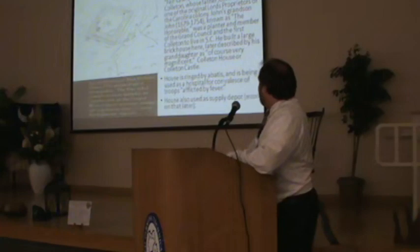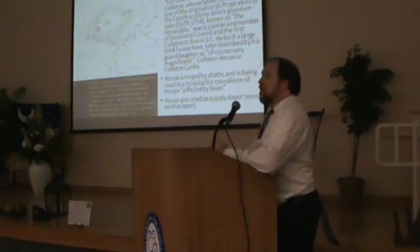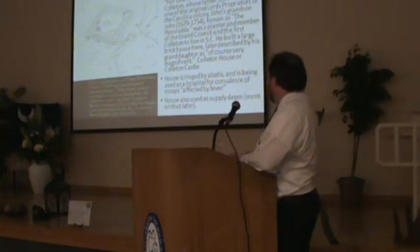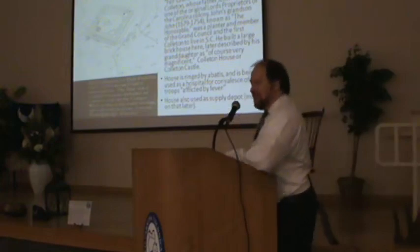It was granted to Peter Culleton, whose father had been one of the original Lords Proprietors. John's grandson, known as the Honorable, was a planter, member of the Governor's Council, and the first Culleton to live within South Carolina borders. He built a large brick house, and it's sometimes referred to as the Culleton House or the Culleton Castle. I've seen Culleton Mansion as well. And I love the quote, "Of course, very magnificent."